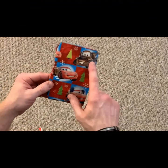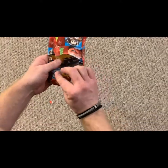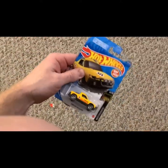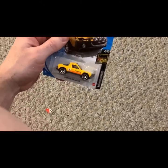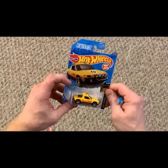We got Mater and Lightning McQueen. What do we got? What do we got? This is a Porsche 914 Safari. That thing is something you take on a Safari.